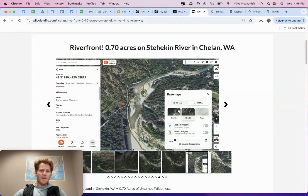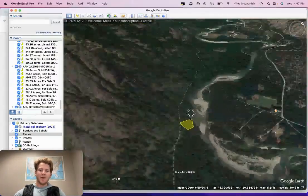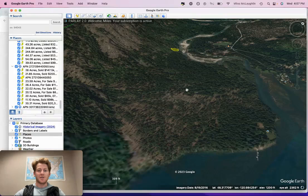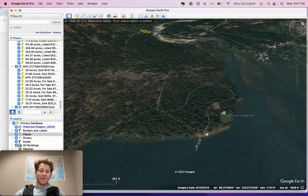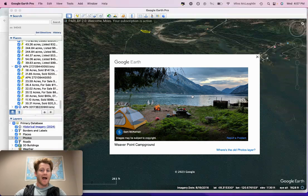So, what makes this property special is it's totally surrounded either by the river on one side and then public land behind it. So the first thing I want to do is just show you this property on satellite imagery on Google Earth. You can see the access to this property is from the Stehekin River Trail. This is a hiking trail, and you can access this trail from down here at Weaver Point. This is a dock and this is a campground.